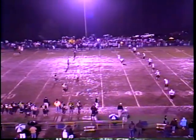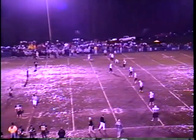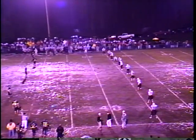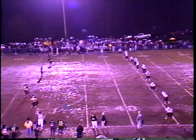Okay, welcome back to Hazard, and I'll ask Donnie what the name of this field is. This is the first time I've ever been down here, Donnie. Well, it's a good thing because it's one of my favorite fields. It's Daniel Field. All right, okay. That one we won't be able to forget then tonight.